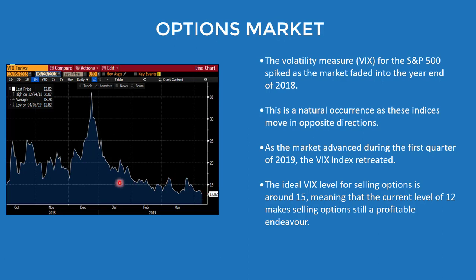I consider a VIX around 15, even all the way up to 20, as sort of within the average range. We're below that, but we're still not in single digits. If you've got option selling strategies, whether it's selling puts or calls, 15 to 20 is ideal, as I've said, but 12 is still a nice place to make some money.